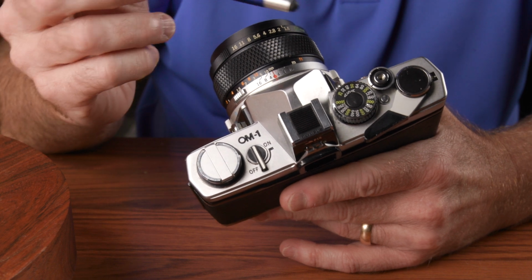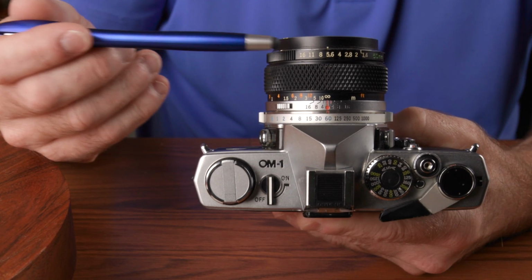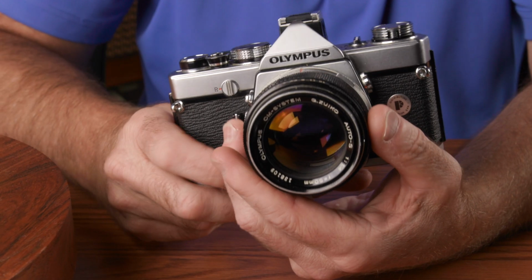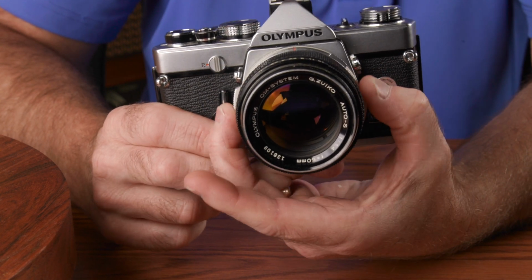The dial on the top plate, where you'd normally find the shutter speed dial on other cameras, is used for film speed selection. And most of the OM system's Zuiko lenses sport an aperture control ring at the front of the lens. Since the lenses are relatively small, this placement makes it very easy to control, and this arrangement lets you adjust shutter speed and f-stop with your left hand.